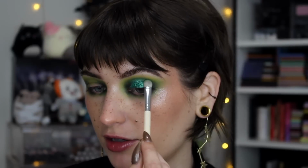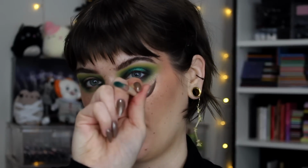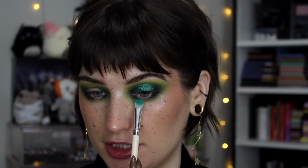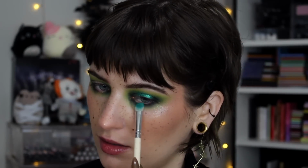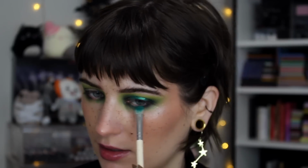Again, I'm not really doing a cut crease, but I'm just making sure I tuck it nice and neat in that socket there. And then I'm just gonna take my little Colourpop brush that I used with one of the shades before. No additional product, just to smudge and make sure it blends into my mattes nicely. I'm also just gonna take a little bit on the tip of the brush, and I'm just gonna make sure I have it face up so that I don't smack the old residual blue on my cheek. And I want to just push that right up against the center of my lower lash line. And again, just a quick little blend.